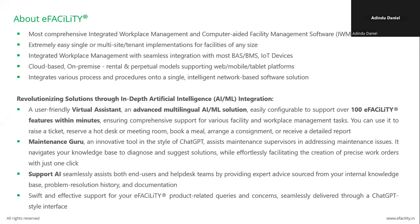E-facility can integrate seamlessly with most of the building management systems in the market. We are already working with Honeywell, Siemens, Schneider, Asbel, and Cylon, and we have integrated their building management systems into our e-facility application. IoT integration is also possible, and we can integrate with third-party applications like SAP, Oracle Fusion, JD Edwards, Microsoft CRM Dynamics, and third-party hardware like access control systems and RFID.